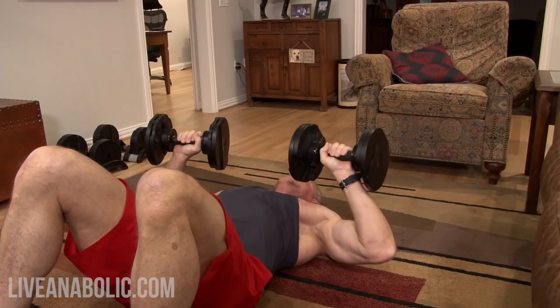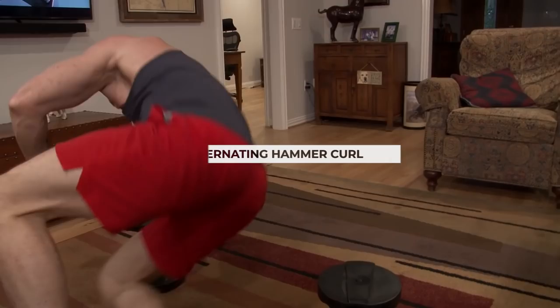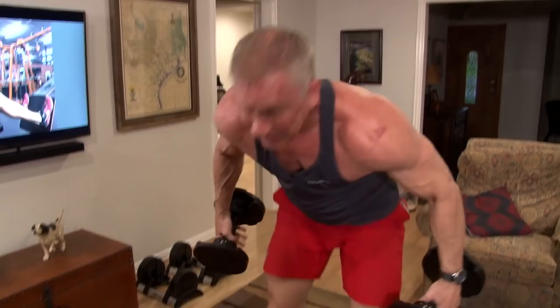Okay, hammer curls. I always think of MC Hammer. Need those big baggy pants.